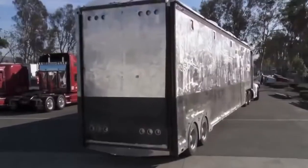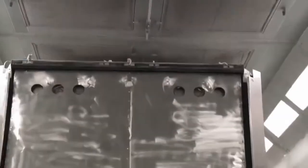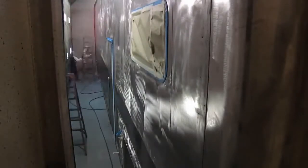Once we get it all ground down and it's ready to go, we're gonna put it over here in the paint booth. We're gonna put four people on it. We're gonna put a red primer over the whole thing. That way with the red, we can tell that we've got a good coverage. Then we'll do our yellow.